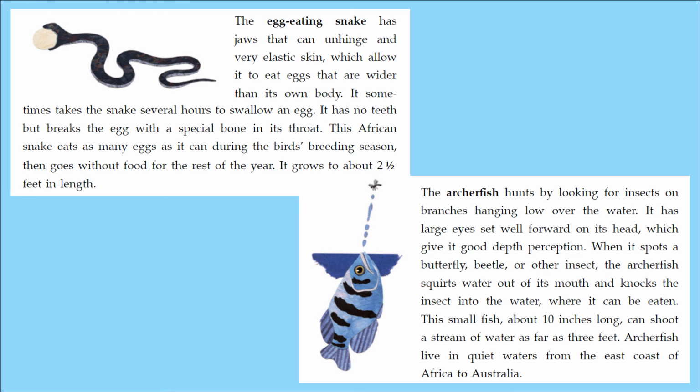The archerfish hunts by looking for insects on branches hanging low over the water. It has large eyes set well forward on its head, which give it good depth perception. When it spots a butterfly, beetle, or other insect, the archerfish squirts water out of its mouth and knocks the insect into the water where it can be eaten. This small fish, about 10 inches long, can shoot a stream of water as far as 3 feet. Archerfish live in quiet waters from the east coast of Africa to Australia.